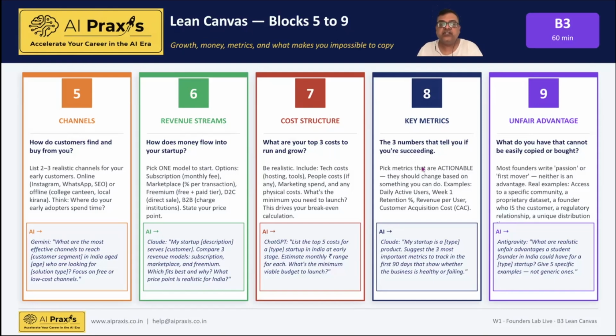Then comes block 8, which is key metrics. Imagine you're playing cricket. How do you know whether you're playing well? You look at the scoreboard. A startup also needs a scoreboard. Those numbers are called key metrics, but not every number is useful. For example, if your app has 100,000 downloads, but only 50 people use it every week, downloads don't tell the real story. Instead, you might track daily active users, weekly retention, customer satisfaction, monthly revenue, customer acquisition cost. Huge phrases, but don't worry.